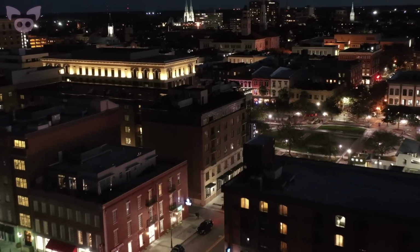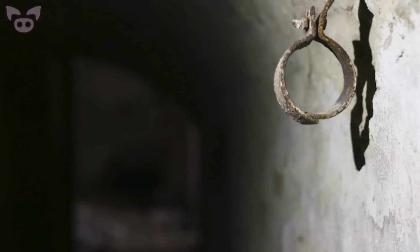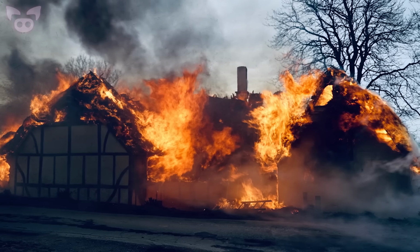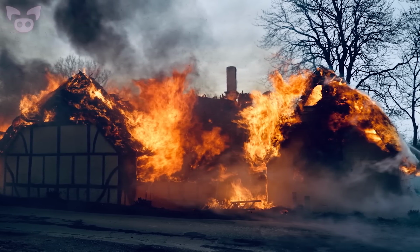The city's tumultuous history is thought to make it one of the most haunted in the US. According to the poster, the photo was captured in a building's basement that was once used to house slave quarters. The building also supposedly experienced a horrific fire in the 1800s.